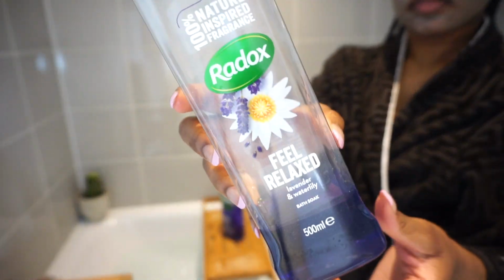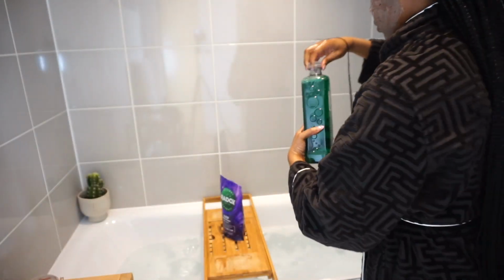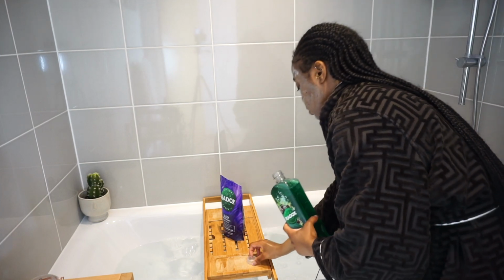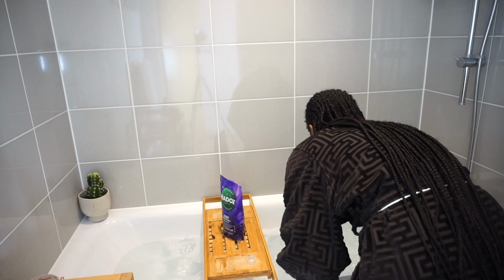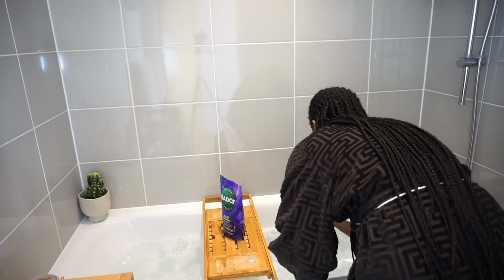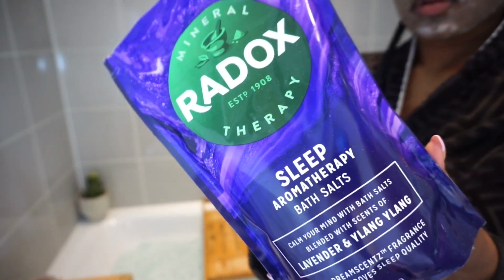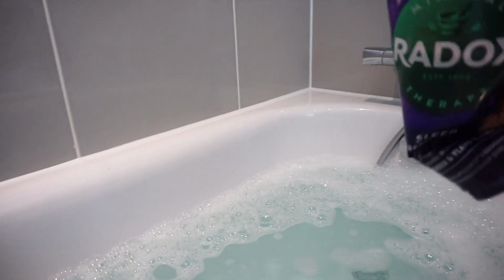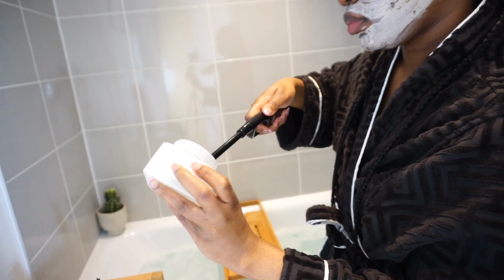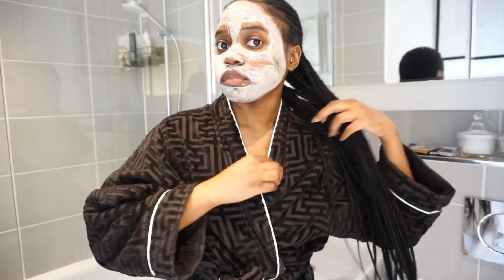For my bath gel, I'm going in with this one from Redox, and the other one, the original one. I'm mixing them, not by choice, but I'm running out, so I had to. And I'm also going to go in with the bath salt from Redox. I don't know what bath salt really does. It doesn't really make any difference for me. I just like the way it smells, so I like using it. And of course, you can't have a bath without lighting candles.